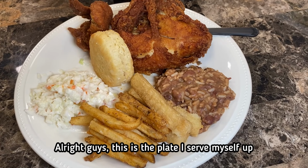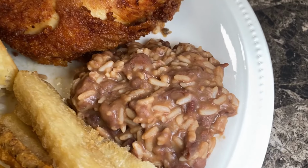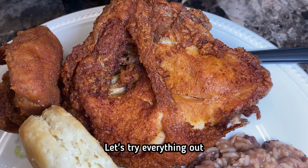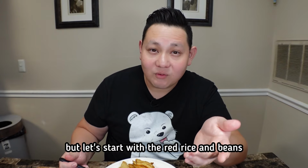All right, guys, this is the plate I served myself up. KFC coleslaw, Popeyes french fries, Pollo Campero yuca, Popeyes rice and beans, Popeyes biscuit, Pollo Campero chicken. Let's try everything out. Time to feast. All right, it took a while to get everything we wanted for dinner, but let's start with the red rice and beans.